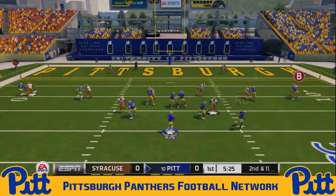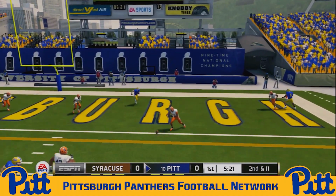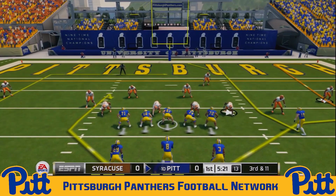2nd down, it's Kirk back to pass. Syracuse rushes 4. He rolls outside of the pressure. He turns it upfield, looks towards the end zone, tries to find Lease, and that pass was jumped in front of by Justin Evans there. Luckily it wasn't intercepted. 3rd and 11 for Pitt.